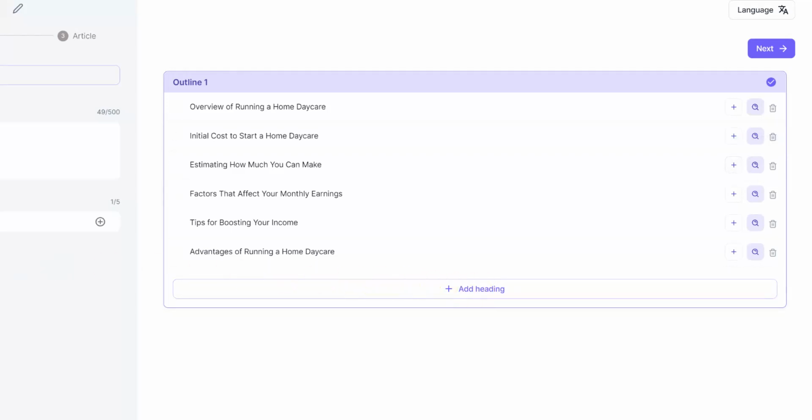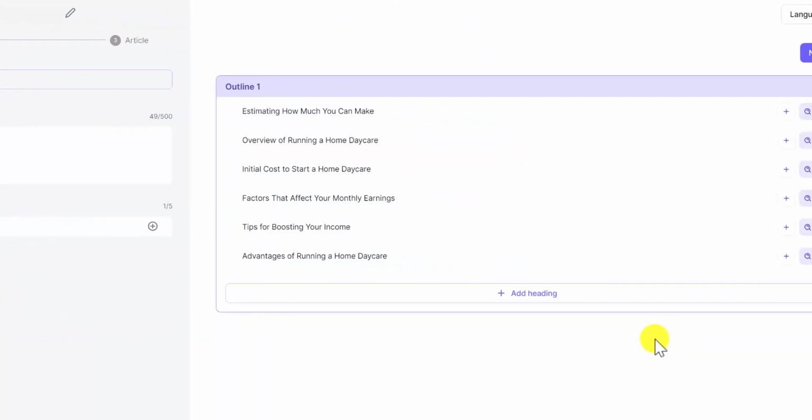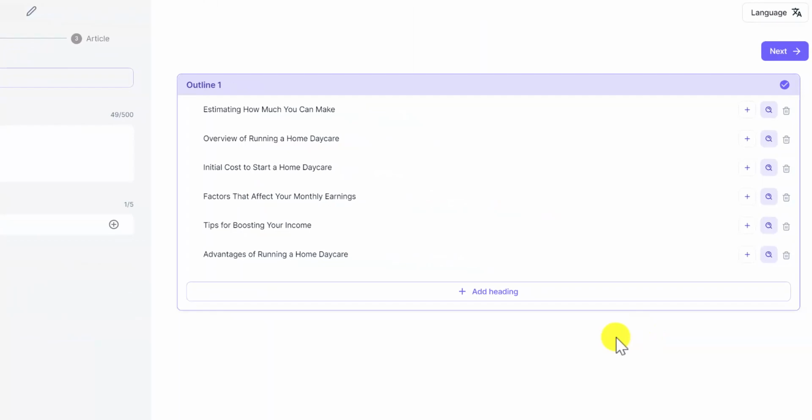And I usually like to answer the question right away. So how much do they make? Estimating how much you can make. So I'll usually bring this one to the top, because we're going to answer the question earlier on in the article, which is good.